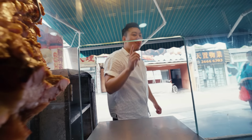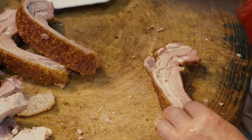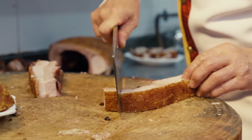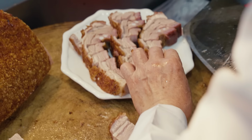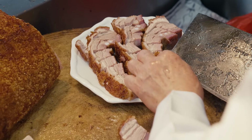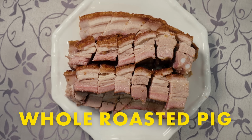Oh. That lard has rendered out. It's nice and pure. It's nice and silky smooth. And that shoulder is so flavorful. Deliberate, hard cuts. 1, 2, 3, 4, 5, 6. Boom. Gorgeous. There you go. 3 ribs for you. This is the roast pork. Shut up. Less talking. More eating.